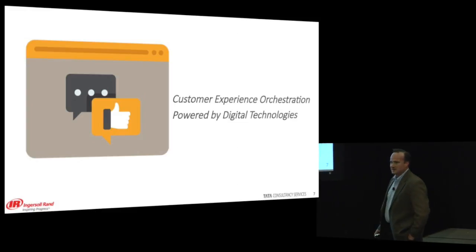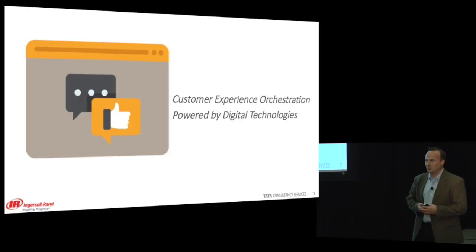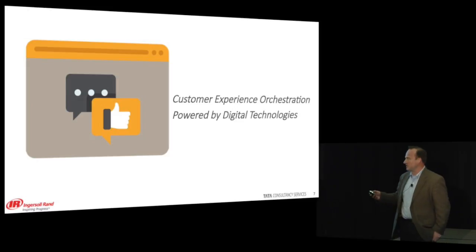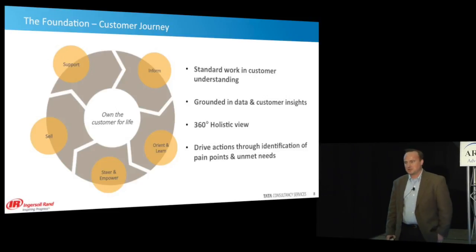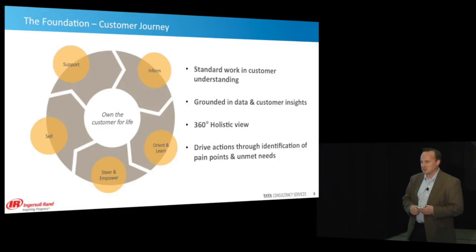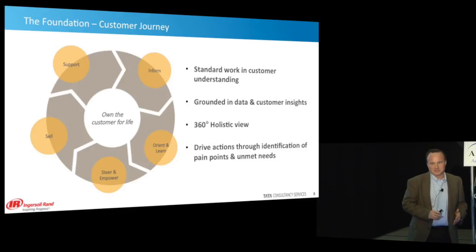So one of the things in this area is, how do you understand what the customer is looking for? What are the tools you can use to get a better understanding of what's going on with the customer? One of the areas we've landed on, and we've been using this across Ingersoll Rand, and this is pretty broad across many industries, is customer journey maps. They're gaining a lot of traction, and if you've used them, I think you probably appreciate that. But really, this is about standard work and customer understanding.